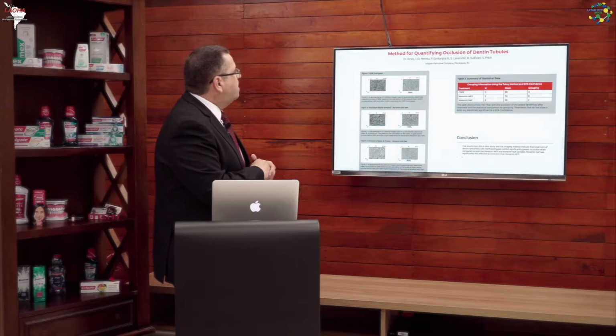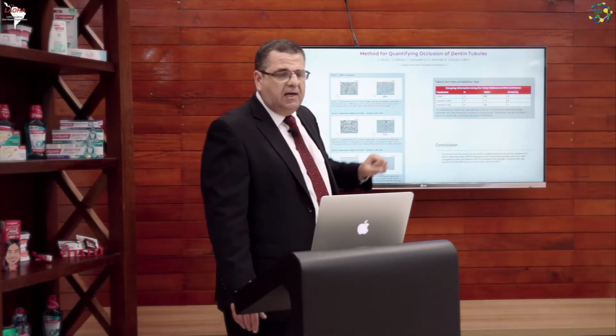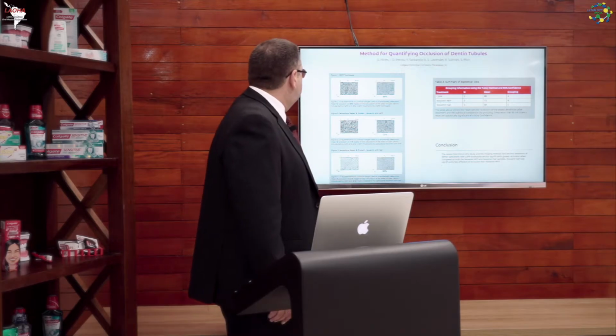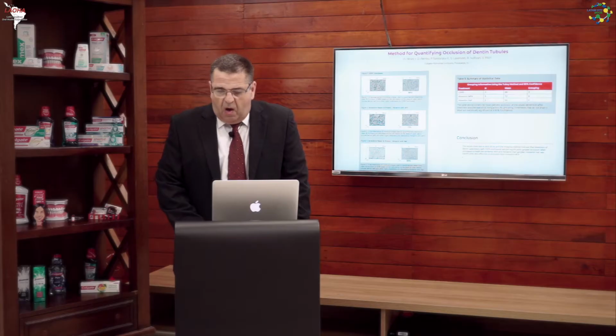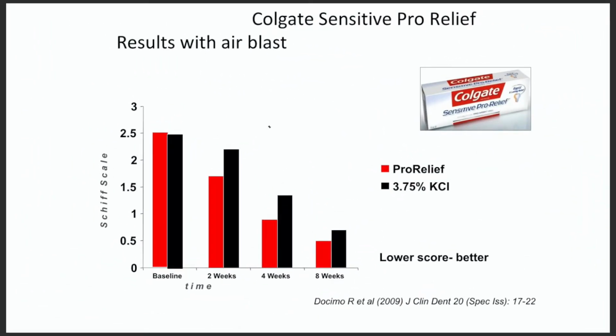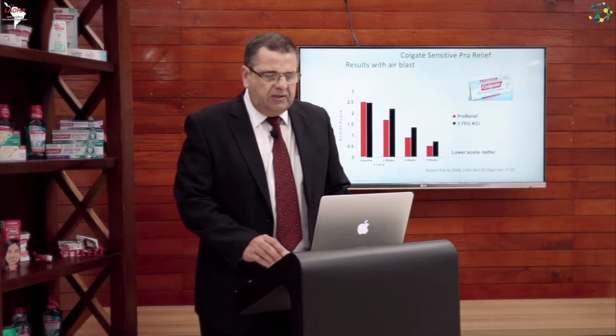And here is, for example, a comparison between the use of the Pro-Argin technology with the Novamine technology, and we're going to see that there is a better effect. This is an in vitro study of occlusion of the tubules when we use Pro-Argin versus when we use the Novamine technology. Also, we have results in different forms of studies. This is Pro-Relief compared to potassium citrate, and we are going to see in red that the better scores come here for the Pro-Argin technology.